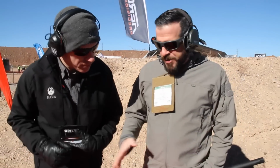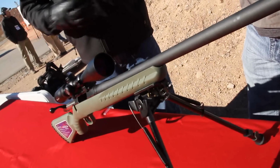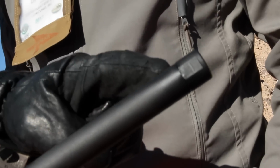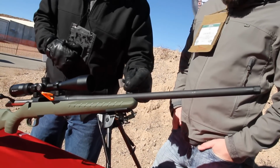What did you do different in this gun than the 6.5 other than the barrel? Nothing other than the chambering. So the barrel's capped with a 5/8-24 thread. We ship it with a thread protector. It's a medium contour barrel. It's cold hammer forged with 5R rifling.